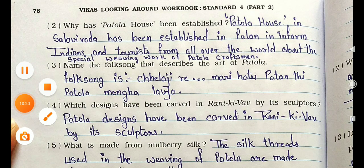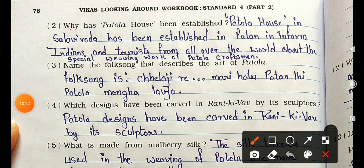Question number 2. Why has Patola house been established? The answer is, Patola house in Salviwara has been established in Patan to inform Indians and tourists from all over the world about the special weaving work of Patola craftsmen.